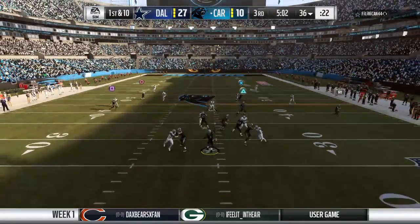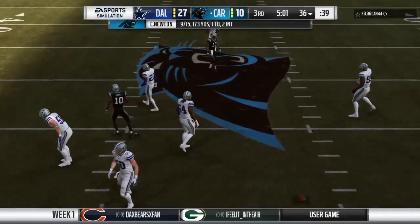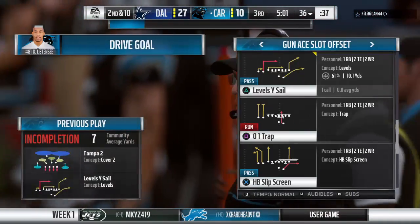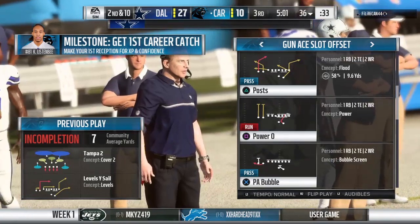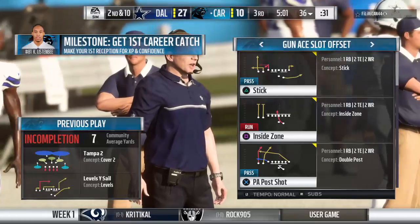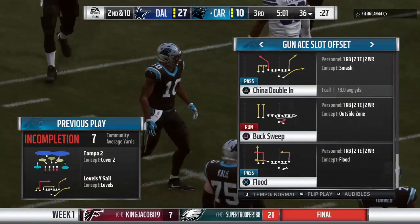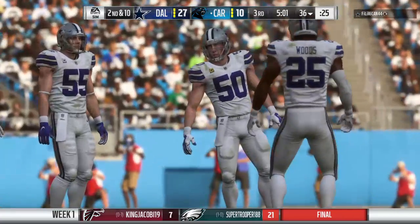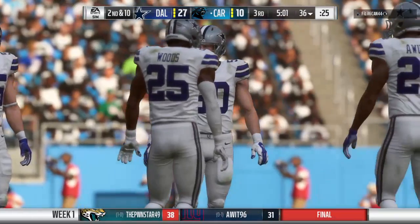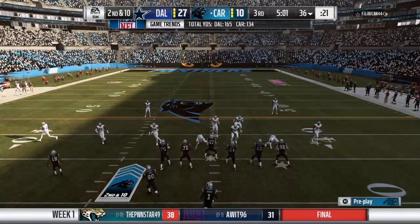On 1st and 10, Newton. He couldn't quite hold it. Got hit. Ball pops out. Incomplete. Well, it's easy to see when we review this that the ball needs to come out quicker, because if you don't throw it right on the break, you bring a crowd of people into the equation. And that's why it got knocked away there. After the incomplete pass, here now is 2nd and 10.